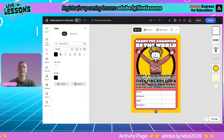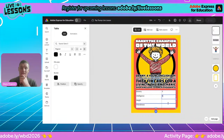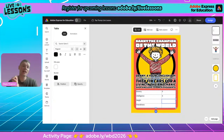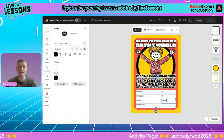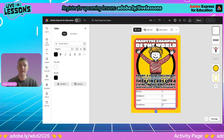Right, I've got my table in now. So I'm going to give him, let's go 9 for bravery, 8 for intelligence. I'm doing mine out of 10. Now, height. This is an interesting one. I looked up the average height of a 10-year-old boy. I think he's 9 or 10, I can't remember, but it's roughly about 135 centimeters. Friendliness. Now, Danny, what a legend. If he was here, he'd be my Bezzy mate. So I'm going to give him 10 out of 10 for friendliness. I think he's a friendly dude.